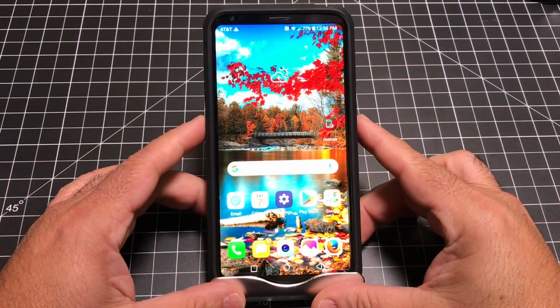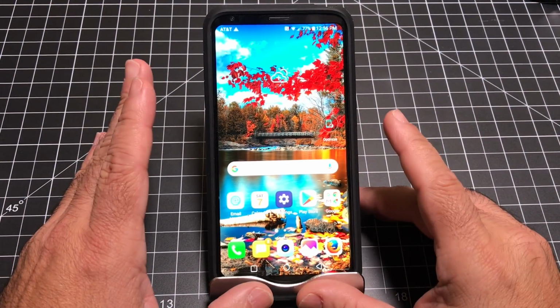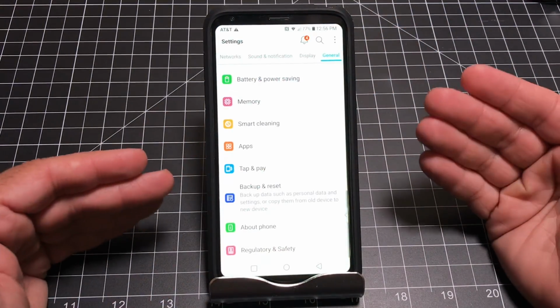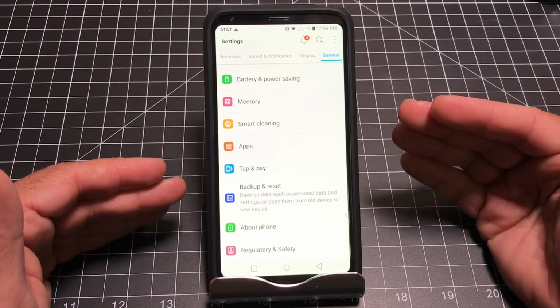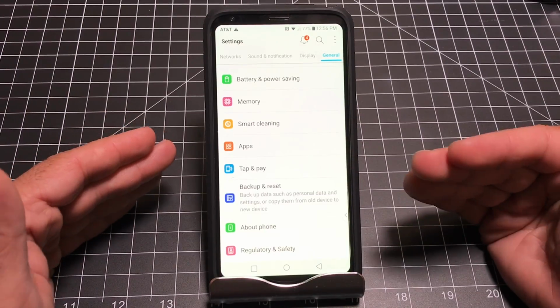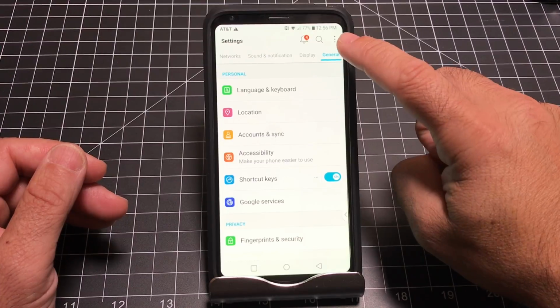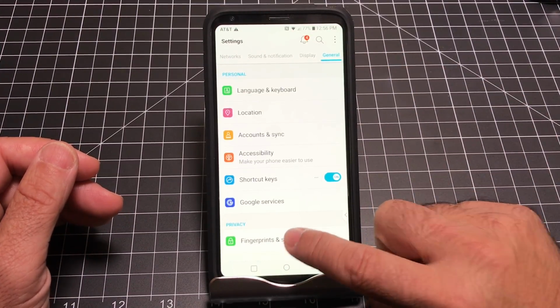So the next thing that I would recommend is immediately start using a security feature. I typically like using the fingerprint sensor as my way to log into my phone, and that's the first thing that you should do to make sure you have a secure phone. So now to set up your fingerprint sensor, you're going to go into General, Fingerprints & security.